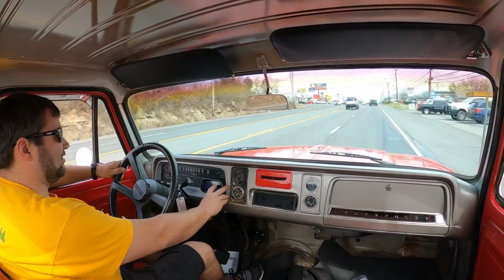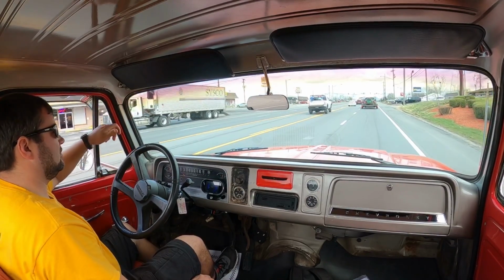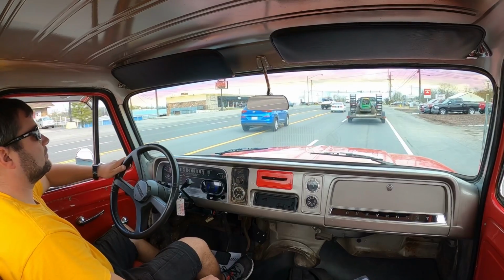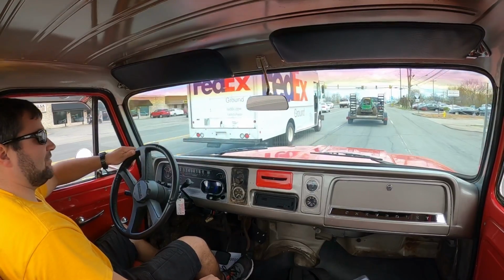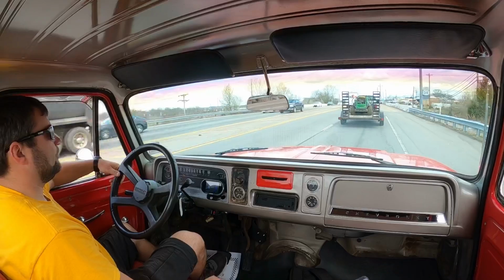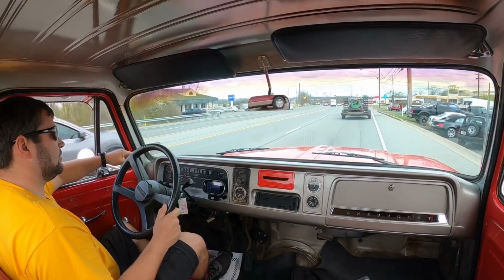Looks like the speedometer's right here, and it doesn't seem too accurate. It's showing 45. We're running about 35, about 10 miles an hour off. Yeah, hitting the brakes there, it's still pulling to the left. It's got a squeak to the brakes too. Motor and trans seems to be shifting out pretty well. Kickdown is hooked up, which is a passing gear.